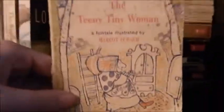Oh, and this book, I just realized was hidden under here. Ooh, dropped that on the floor. This book is called The Teeny Tiny Woman. I love this book. It's just a stupid little Scholastic book, and it's just so good. It's a teeny tiny woman who lived in a teeny little place in a teeny village, and everything about this book is teeny, and I just love it so much.